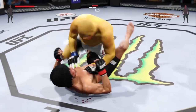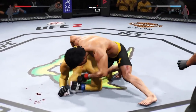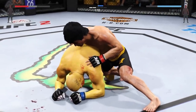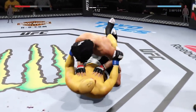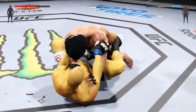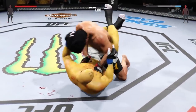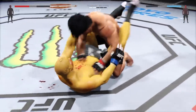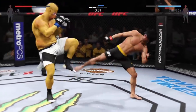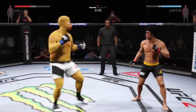Look at that eye, man. That is a mess. Reversal. Very nice. Full guard here. He scores with a huge hand. Vicious ground and pound. Oh! He's got some time to work here. 45 seconds.